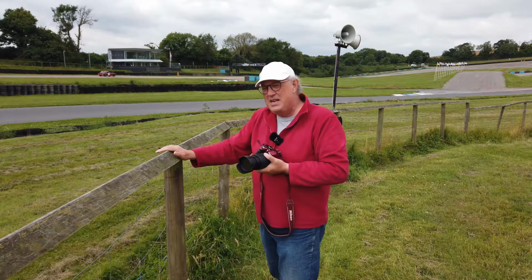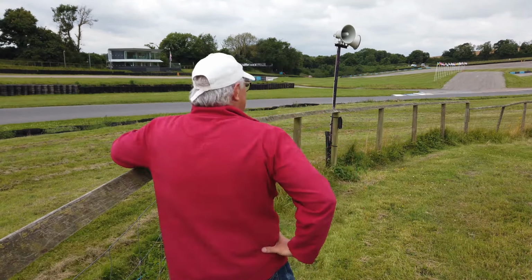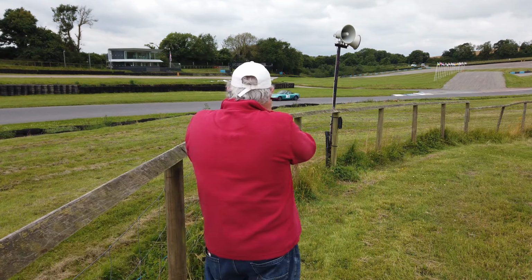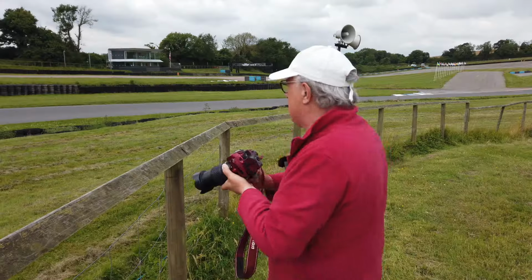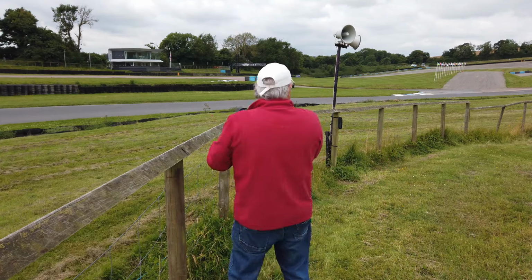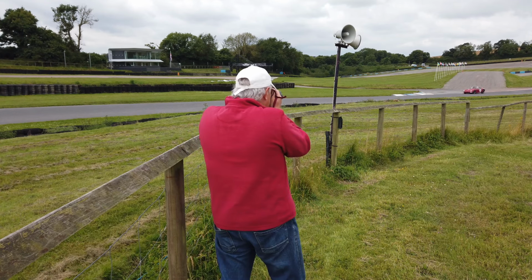Is that a Mini Marcos? Do you remember those cars from the 60s? We'll get a shot of it in a minute. I mean, I say, do you remember it from the 60s? I was born in 63, so it's not like I would have remembered them, would I? I think it is, you know.